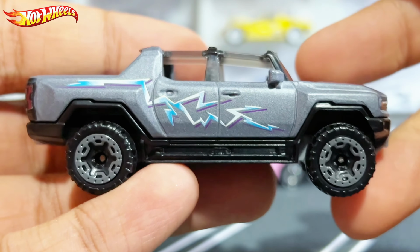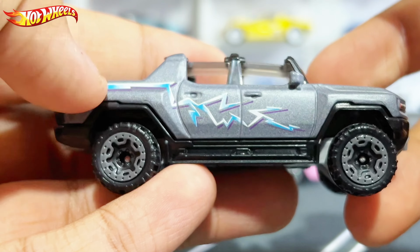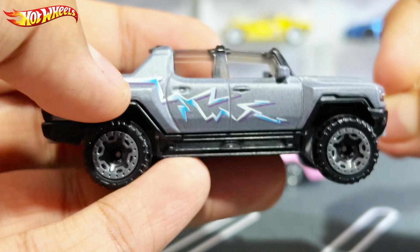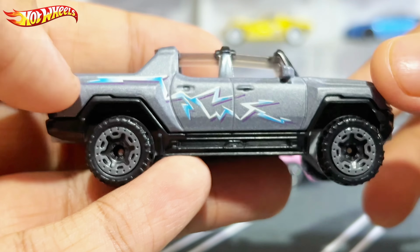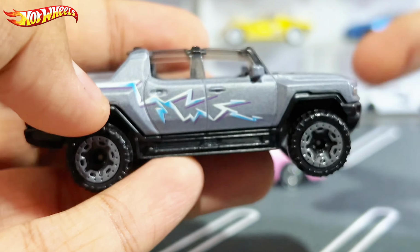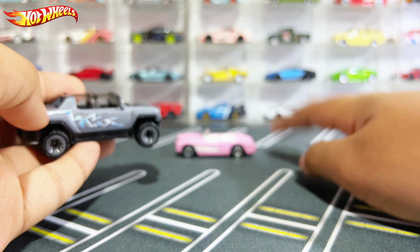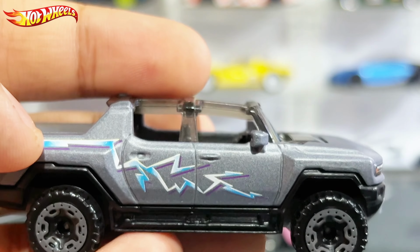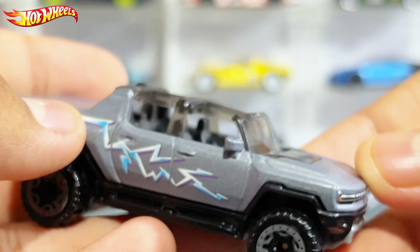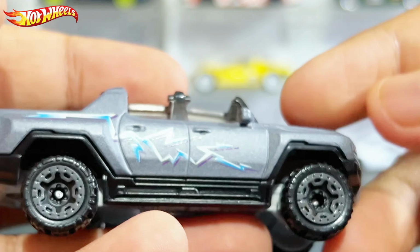Now, here is the side of the car. It does have these Thunderstrike livery on the side, which I'm quite a fan of. It does have some white and blue accents on the side of the car. Oh yeah, I forgot to mention this whole car is in matte gray, which is pretty nice. And I forgot to mention this car is actually driven by Ken in the movie, and the Barbie Corvette EV, obviously, is driven by Barbie, Margot Robbie in the movie, just for extra information. So you do have more of the plastic side steps on the car as well.